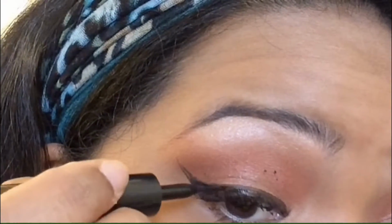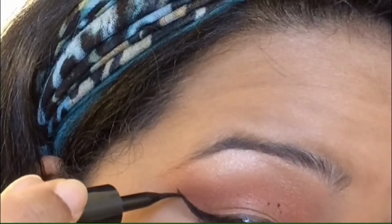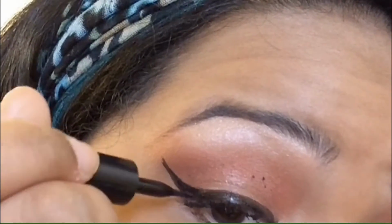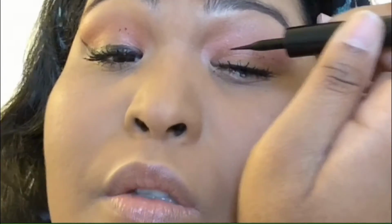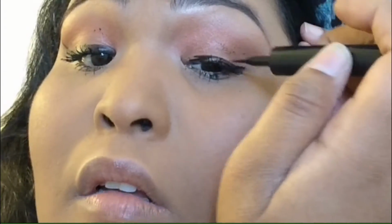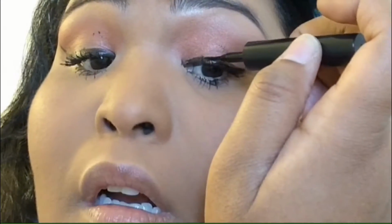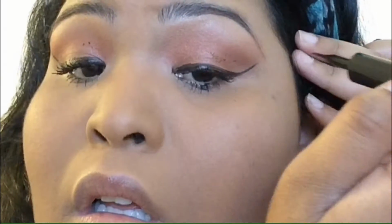But I mean, I go over it twice anyways. Now, I don't normally even take the wing that far. I normally just do this, especially with my day-to-day. I just swipe it across and let it slide down on the lash line. And just take it from there. Stop right here and give it a little wing up.